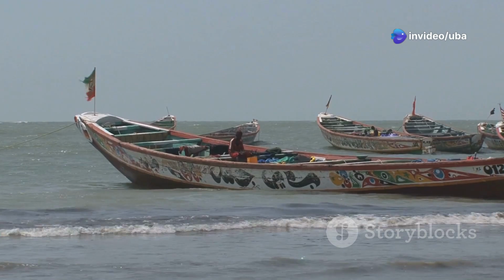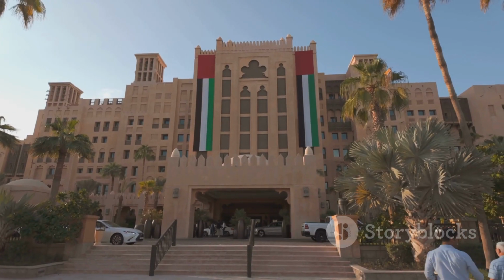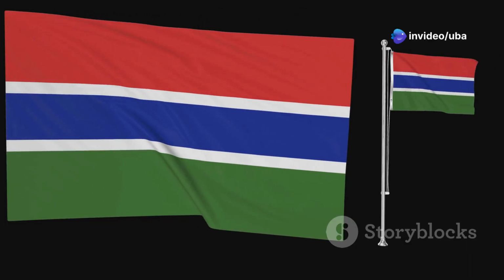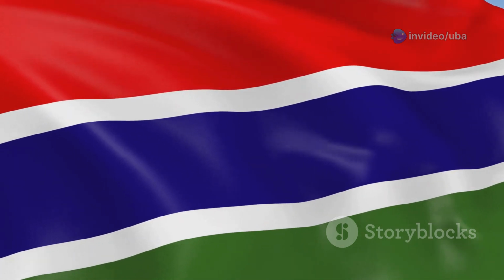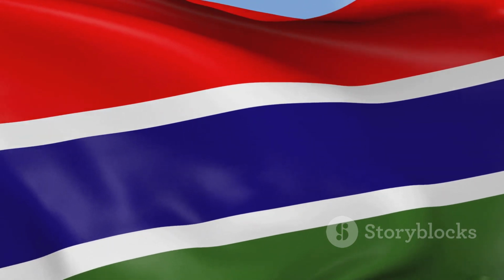Its capital, Banjul, is on St. Mary's Island. Banjul is the administrative hub, with colonial-era buildings and Arch 22. The Gambia's flag features 5 horizontal stripes with unique white pinstripes. The red stripe represents the sun, the blue is for the Gambia River, and the green symbolizes the land. The white pinstripes stand for peace and unity.